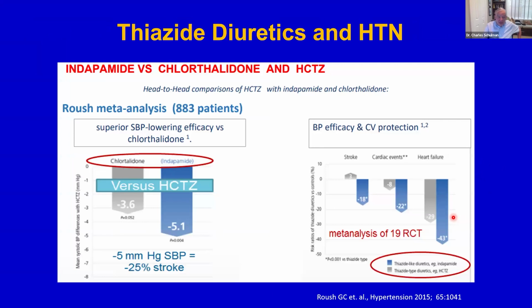This just shows head-to-head trials with indapamide or chlorthalidone versus hydrochlorothiazide. They're better blood pressure lowering drugs. There's some controversy about whether they actually lead to fewer cardiovascular events.